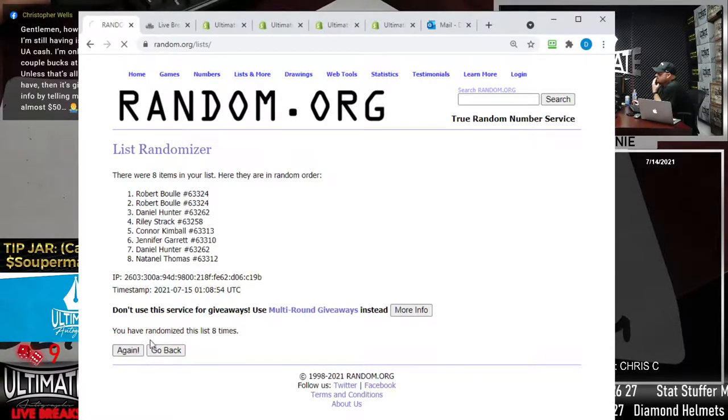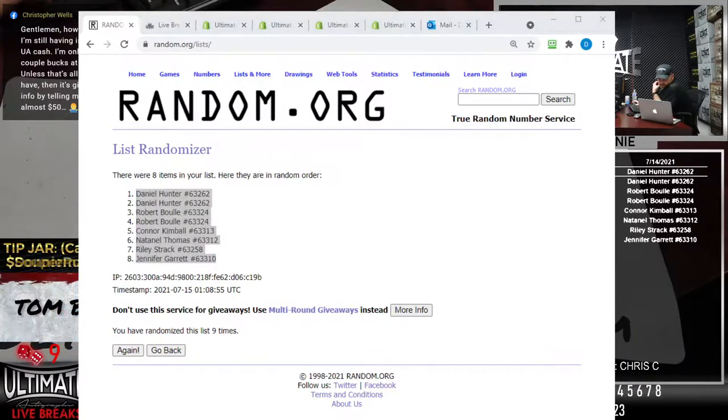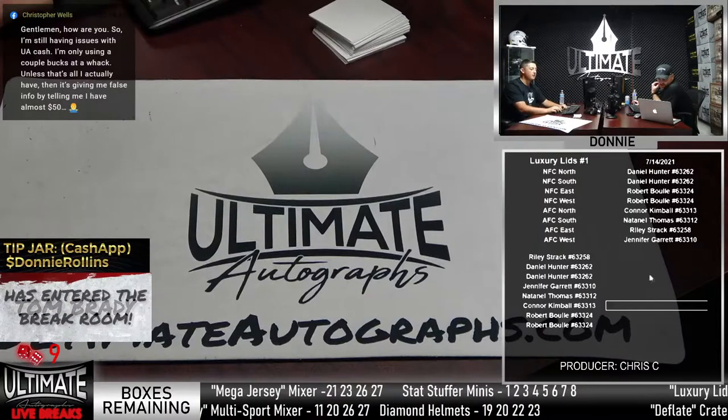Do we have a box number for the luxury lids? Luxury lids, full-size helmet break. Break two for the afternoon, or for the night.